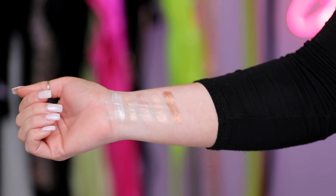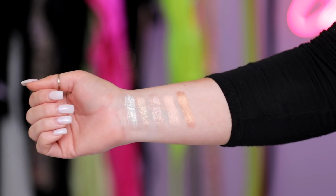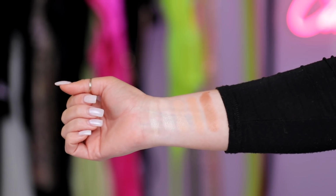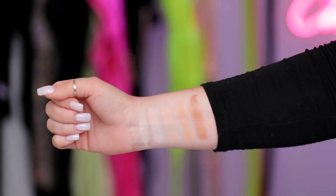And then we have these loose highlighters. From left to right, we have Extra, Bomb, High Volt, Amped, and Megawatt. There are also 5 different shades in the Luminous Powders: Do Me, Brighten Up, Carrots, Brilliant, and Feelin' It. And then also there are 3 different brushes. These are each designed for each different type of highlighter, but Jaclyn said that you can use them interchangeably.